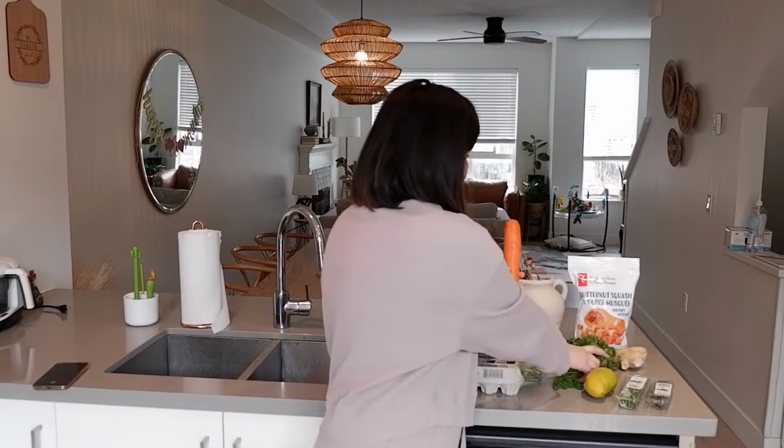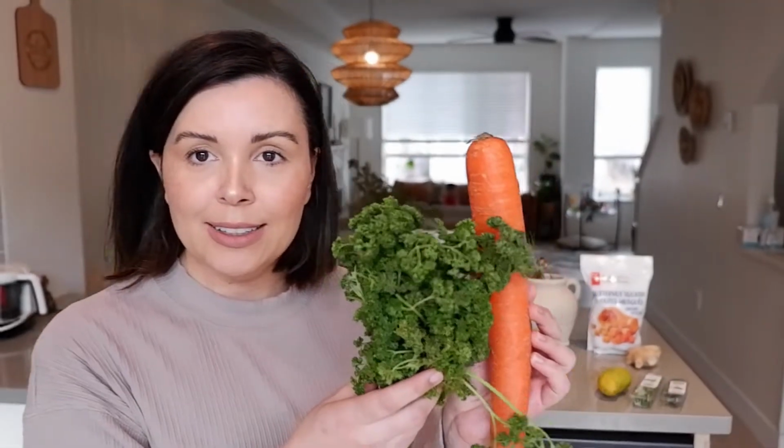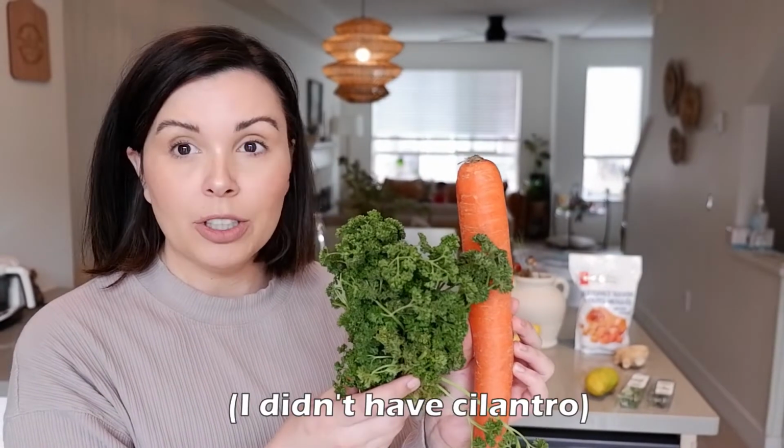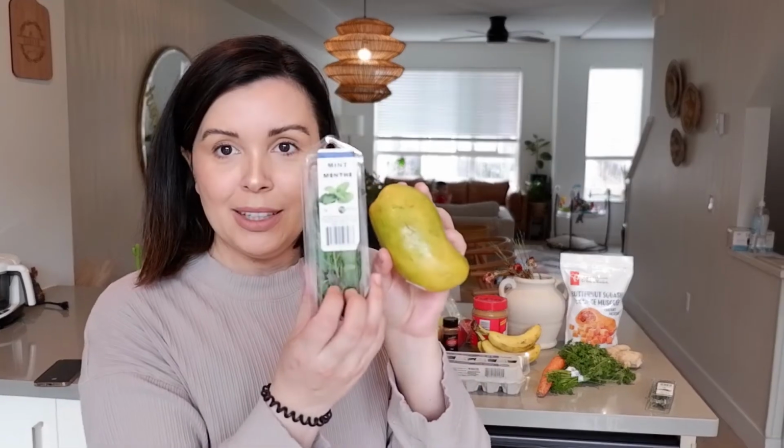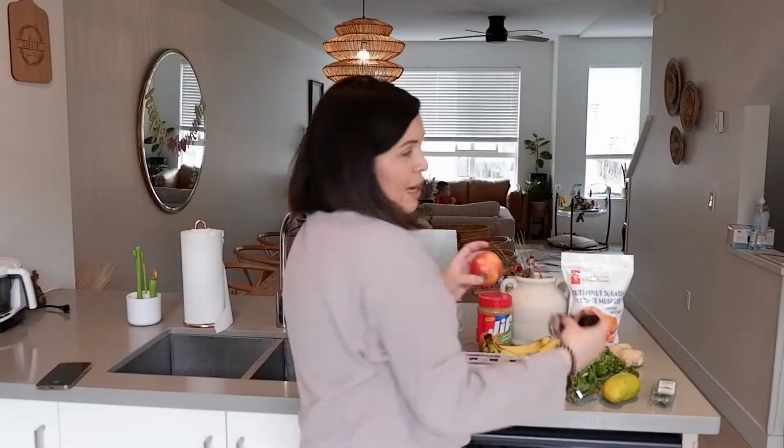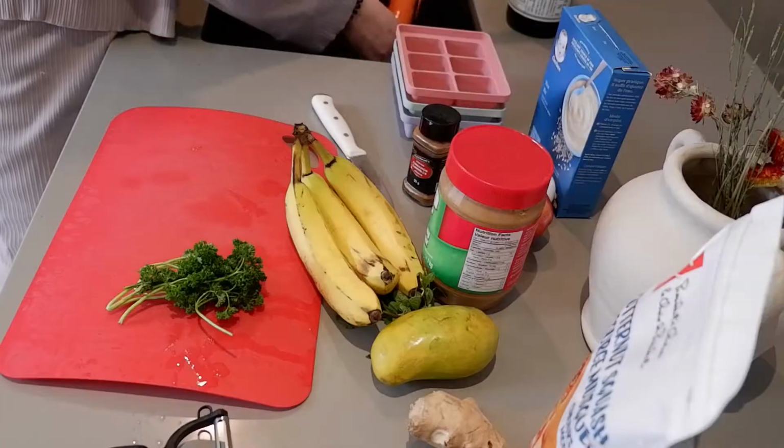Okay, so we're going to do carrots and, what is this called? Parsley, butternut squash already cut up into frozen cubes, and ginger, mango and mint, peanut butter and bananas, apples and cinnamon. Then eggs and rice. And I'm just gonna use some rice cereal.